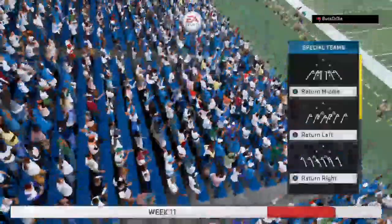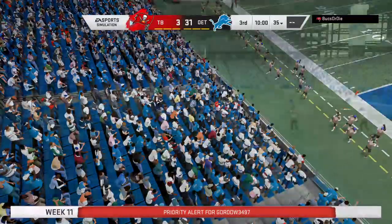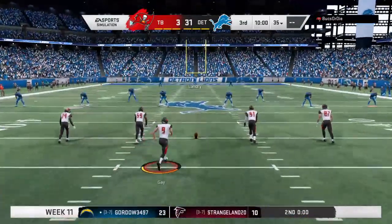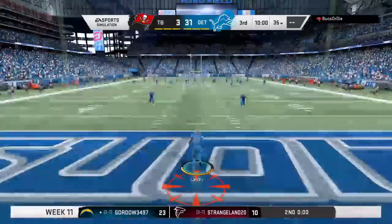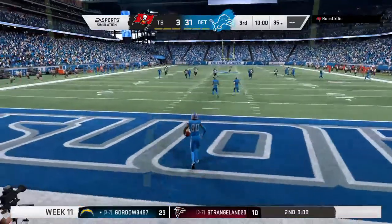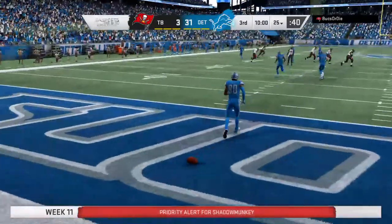As we'll head down to Orlando, that's where we find our man Jonathan Coachman at our EA Sports Halftime Report. Coach, the Lions in the lead, and they're going to get the football first as well as the 2nd half is underway. This will be taken to the back of the end zone.